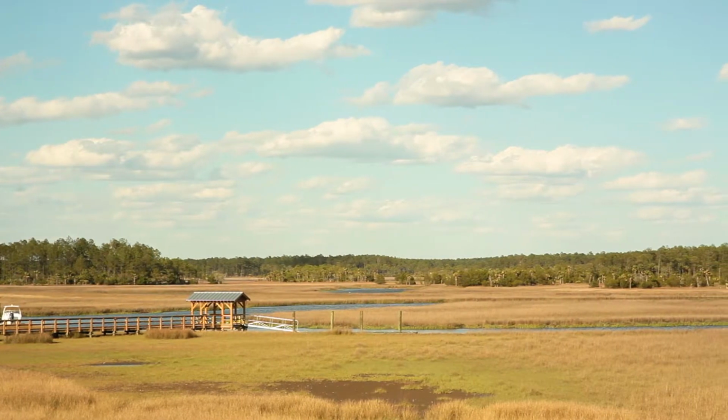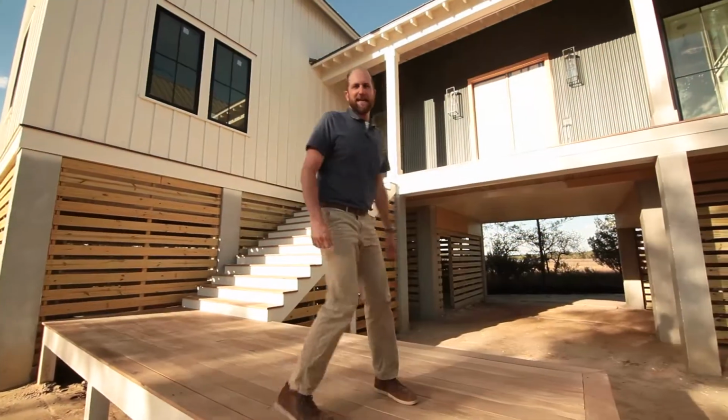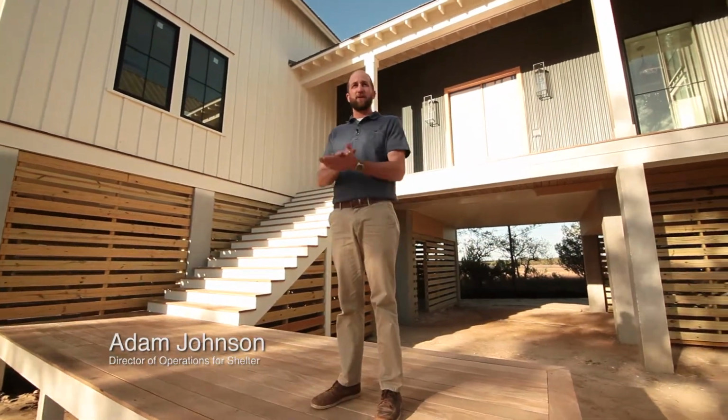Now let's take a look at one of Shelter's beautiful custom homes on Daniel Island. Hey, Adam here. One of my favorite projects we have going on right now. This is in the Nobles Point section of Daniel Island on the park side. So come on in and take a look.